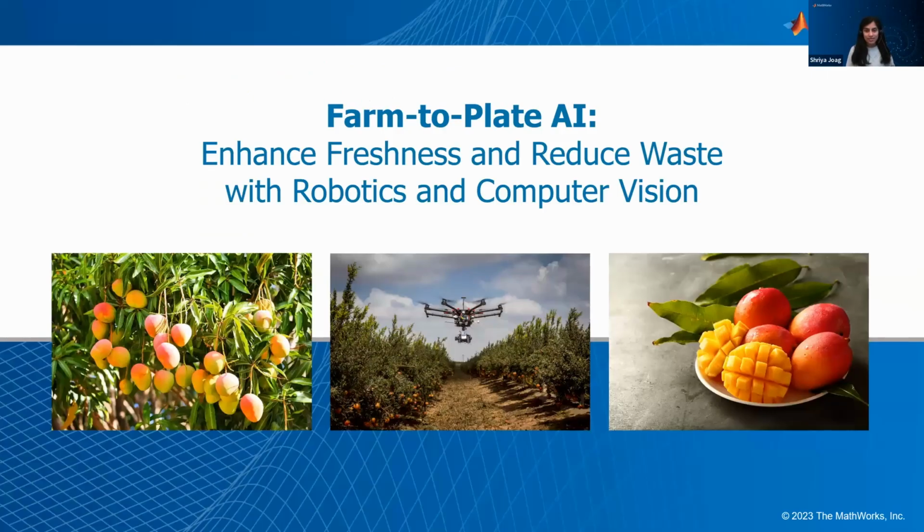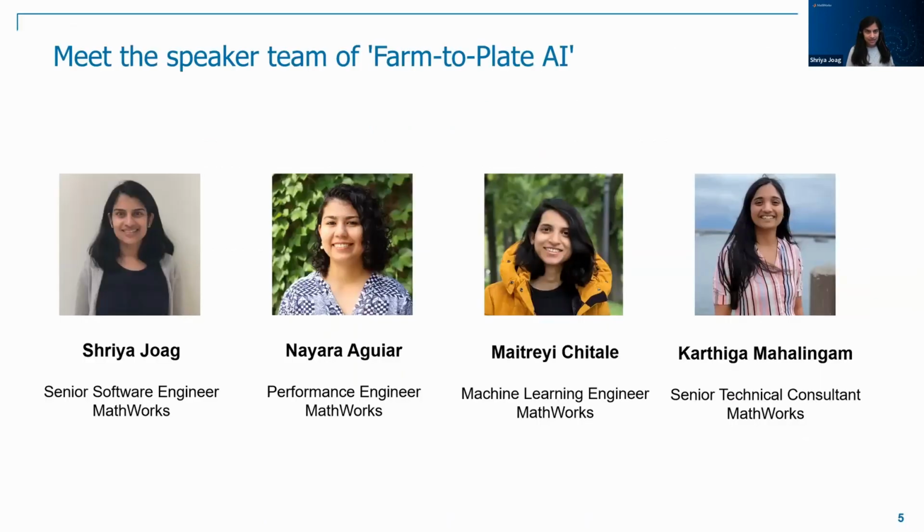In today's workshop, titled Farm to Plate AI, we'll talk about ideas to enhance freshness and reduce waste with robotics and computer vision. Let's get to know the speaker team for today.